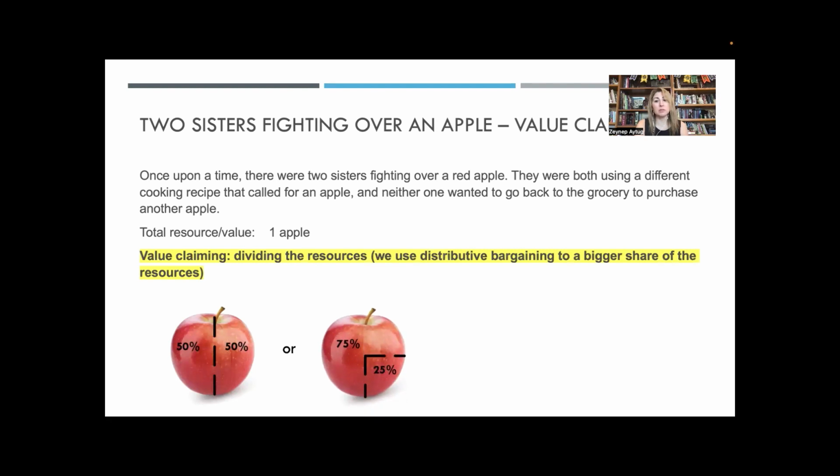Or it could be a different distribution if one party can anchor the other party really well, convince the other party strongly, use a lot of evidence why their recipe is more important or more urgent for them to have right now, etc. Maybe they can get 75% of the apple while the other sister gets 25%. Or if I'm really good at distributive negotiation, I can get the whole apple while the other party gets 0%. Or some sort of another allocation like 70-30 or 80-20. But these were the value claiming strategies.